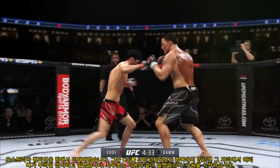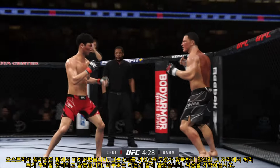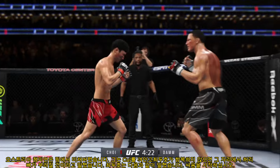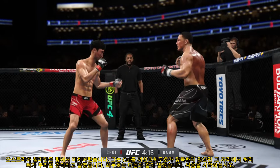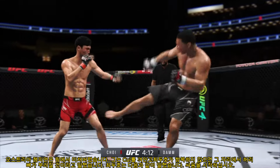Well, just as he did in the previous round, he continues to connect on a high volume of strikes. And a good sign, too, doesn't seem to be slowing down whatsoever. Wild attempt with the right hand there. Look at him whip his hip into that kick.